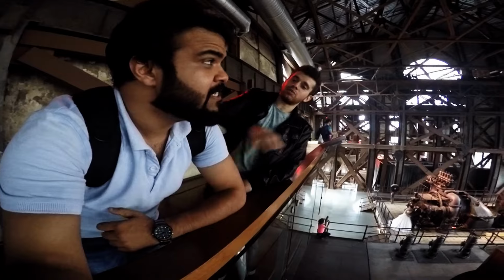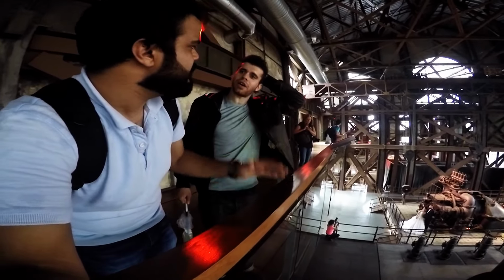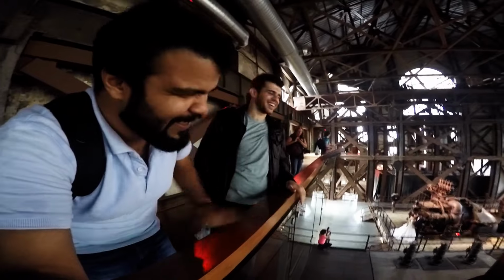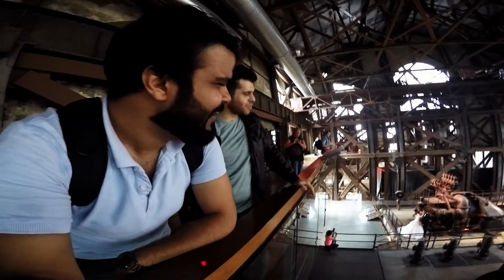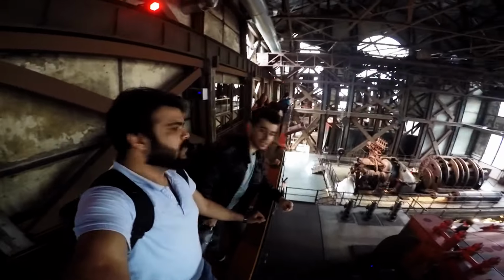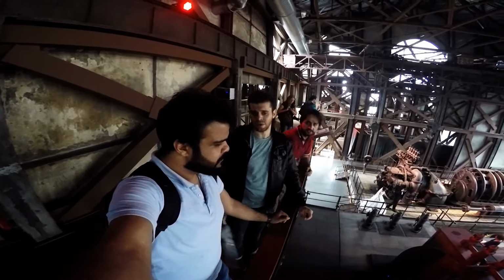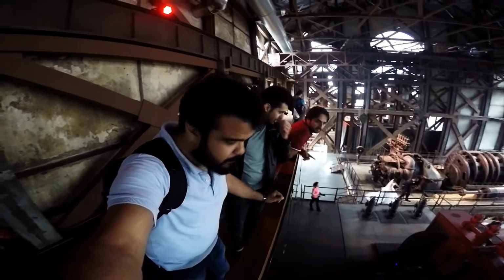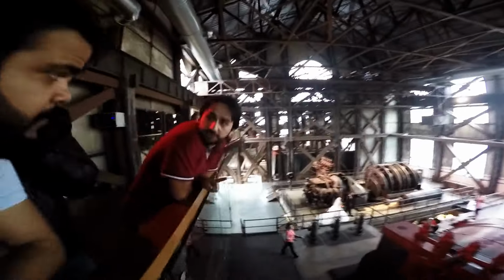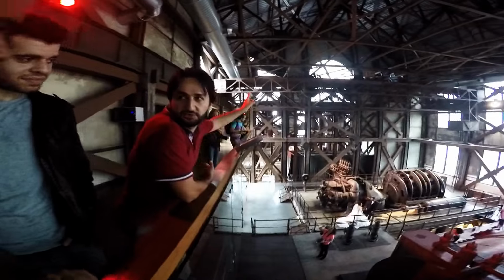This is the first energy museum in Turkey, right? This is the first electrical center in Turkey. This is where they started to create electricity in 1911. So it's 104 years ago. And this is an engine room. There are two engine rooms. So we already saw the first one, and this is the second.